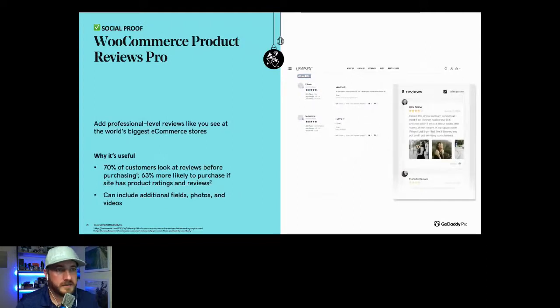Also along the same lines is WooCommerce Product Reviews Pro. This allows you to add professional level reviews like you see at some of the larger e-commerce stores, including the ability to upload photos and videos, and for customers to be able to filter on those. What this does to me, in addition to kind of enhancing the customer experience, is it provides that social proof that customers can see what others have thought, and see photos and videos of how the products actually look when they get there. And assuming that you're selling quality products, right, then the pictures are all going to be great, glowing reviews of your products as well. So it creates that social proof, which helps with the purchasing.